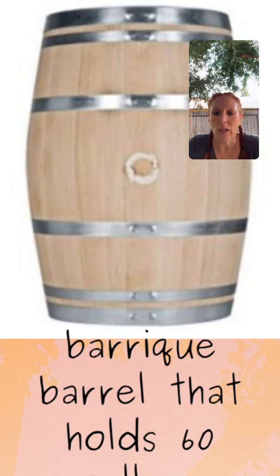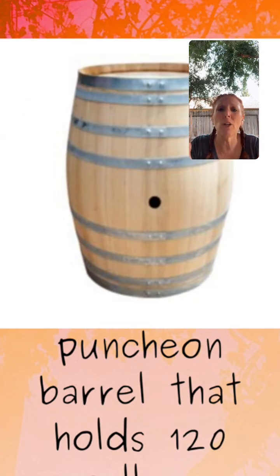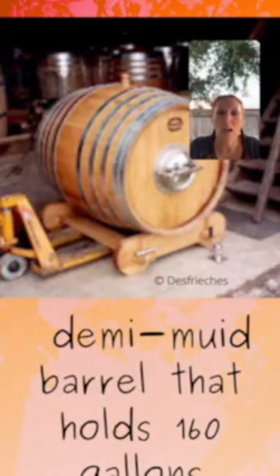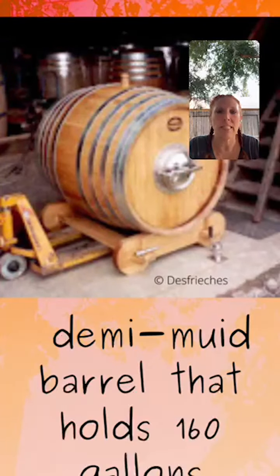Then after that we can move on up to a puncheon. Now I know this kind of looks the same because the picture is a little difficult to tell the difference, but this is double the size of a barrique. So this holds 120 gallons. This barrel is going to impart about half, not exactly, but about half of its essence onto the wine itself. So we can keep moving on up. And next we have a demi-muid. This holds 160. So now I think you can start to see the difference in size. This is a little bit bigger. You can see that the little forklift is under the rack that it is on. So this is a little bit bigger, 160 gallons.